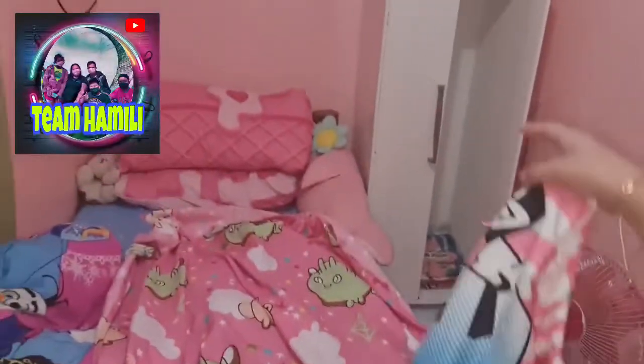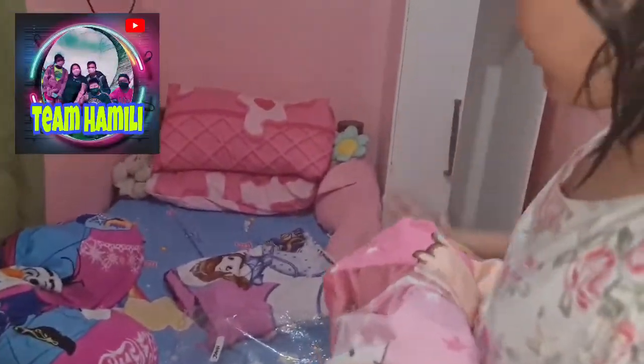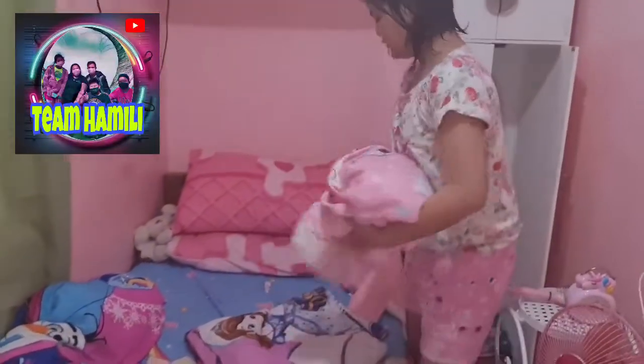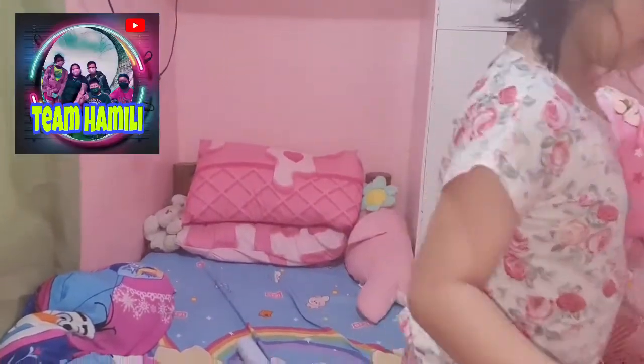But first, I'm going to remove the bed sheet. Okay, goodbye, Sophia the purse. I'm going to put it down here. Don't worry, it's clean.